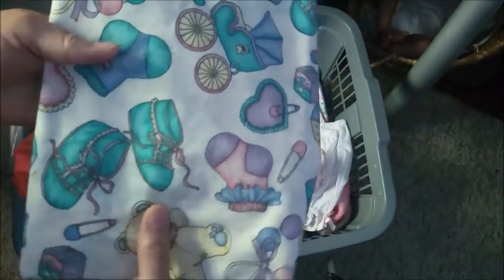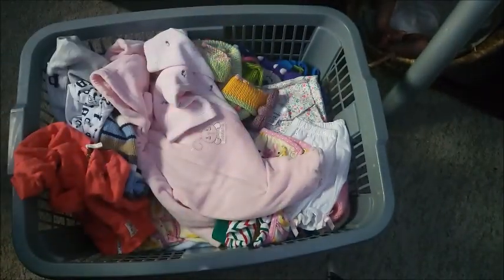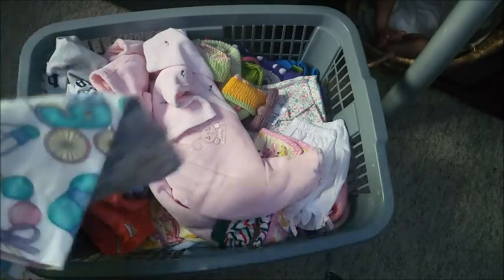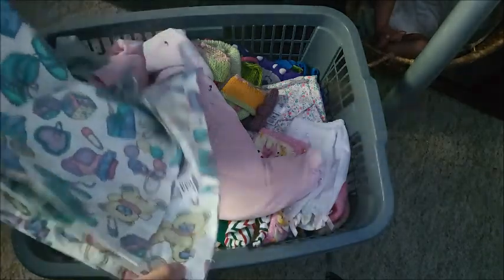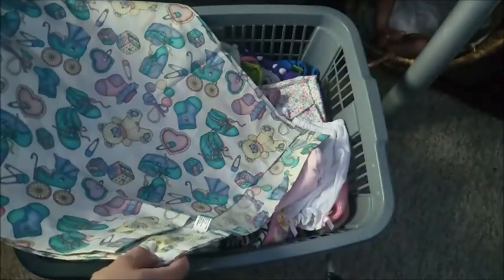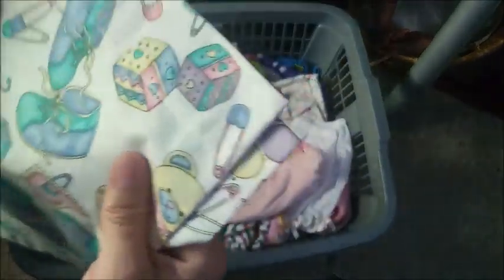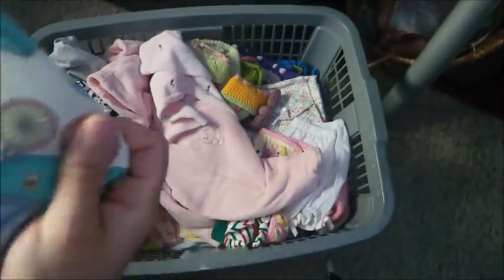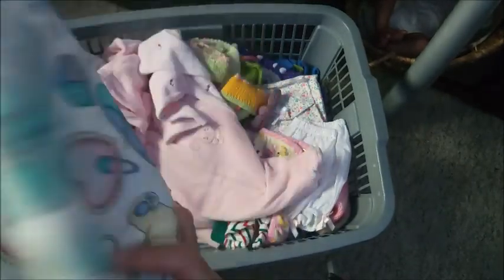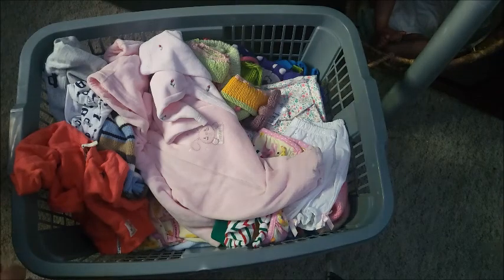This is my real son's baby valance. I have a valance in all the rooms. But like in all the bedrooms, except for ours, we have real curtains, but for my kids. But this was my son Brendan's valance, and then Eric's valance when they were young. So I was gonna put it up here in the nursery, but I don't know.